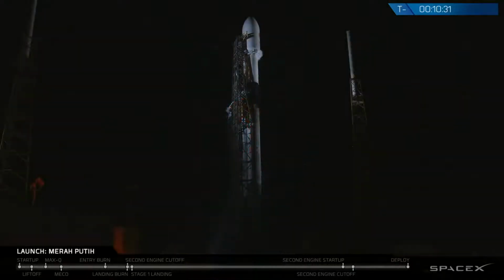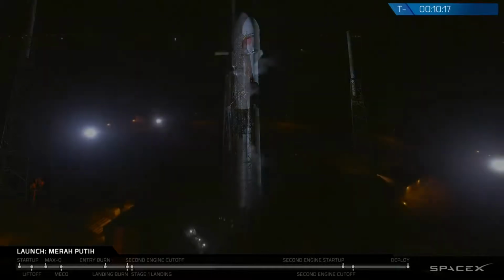Falcon 9 rolled to the pad with the Merah Putih payload early Monday morning and went vertical roughly at 12:30 p.m. local time. The launch director conducted the go/no-go poll for propellant load at T-minus 1 hour, and we began loading propellants at T-minus 35 minutes.